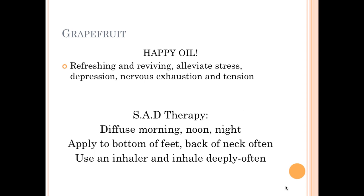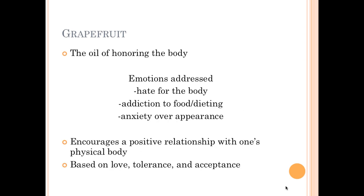Dr. Sue mentioned about the grapefruit oil that women use this before they get pregnant, as a way to really get rid of toxins and cleanse their whole body. It's just really great to cleanse and get rid of those toxins. All right, now probably why I love the grapefruit oil is because it's a happy oil. Again, if you've used this, you know what I mean.